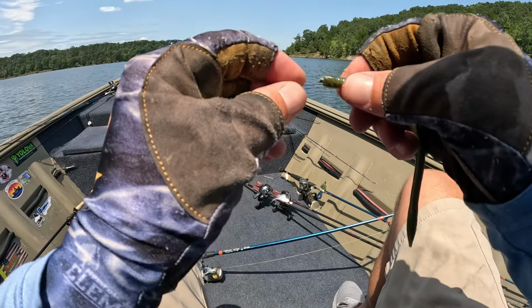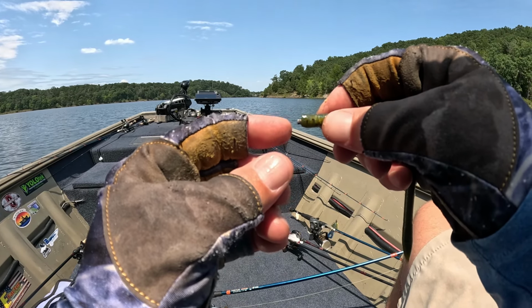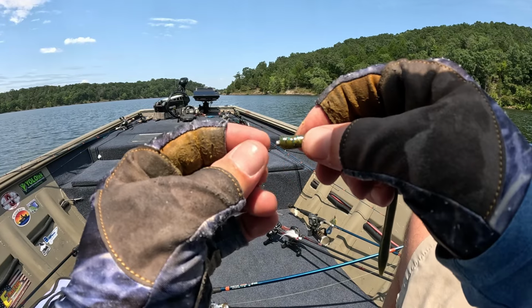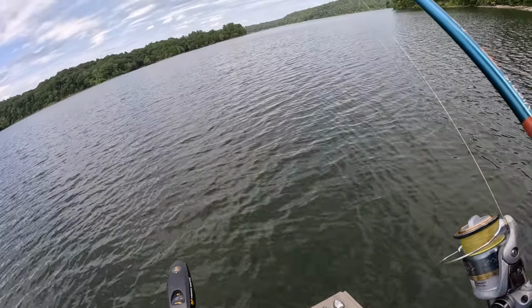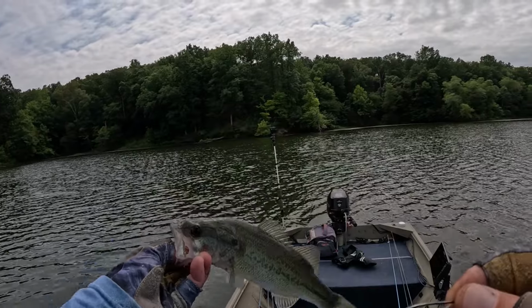Here's another little tip: when you screw that weight in, if you leave just a little bit of it out, when it's contacting the bottom, you get better bottom contact with that. So just leave like 1/32 of an inch or something of it out, and you'll be able to feel the bottom just a little bit better. It's a fun little rig, man. When you catch them, big ones or small ones.